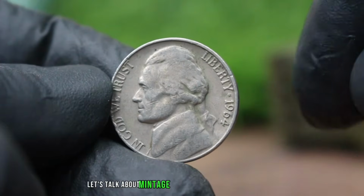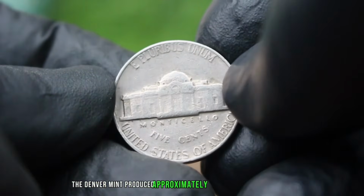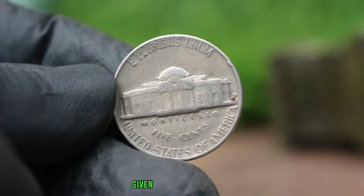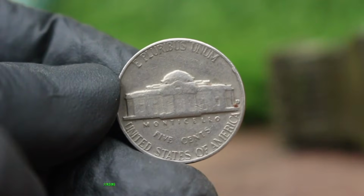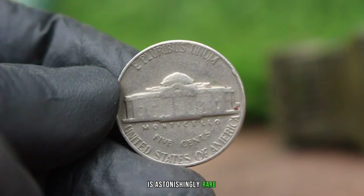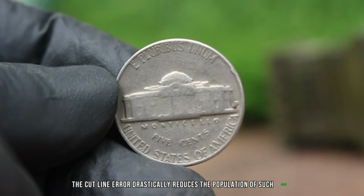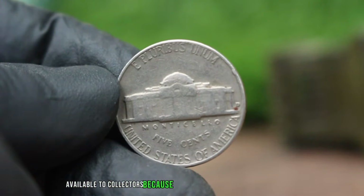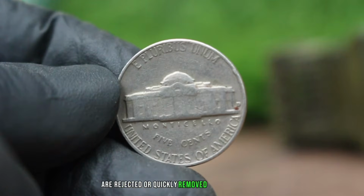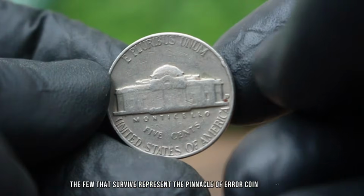Error collectors classify this as a cut line error, which is incredibly rare on nickels from this era. Let's talk about mintage numbers to appreciate the rarity. The Denver Mint produced approximately 692 million nickels in 1964. Given this massive production, finding any coin with such a sharp and visible error is astonishingly rare. The cut line error drastically reduces the population of such coins available to collectors because most nickels struck with damaged dies are rejected or quickly removed from circulation. The few that survive represent the pinnacle of error coin collecting.